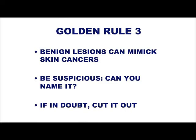So, to close off before morning tea, benign lesions, golden rule three, benign lesions are really important because they can mimic skin cancers. You must be suspicious about all of them. Can you name that lesion? And if there is any doubt at all, cut it out.